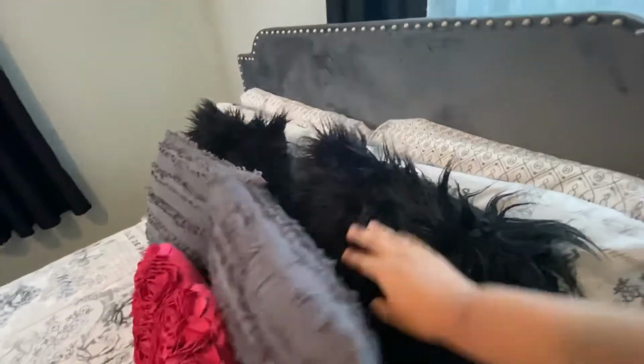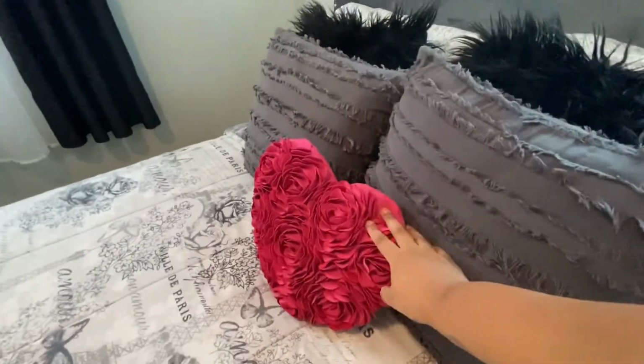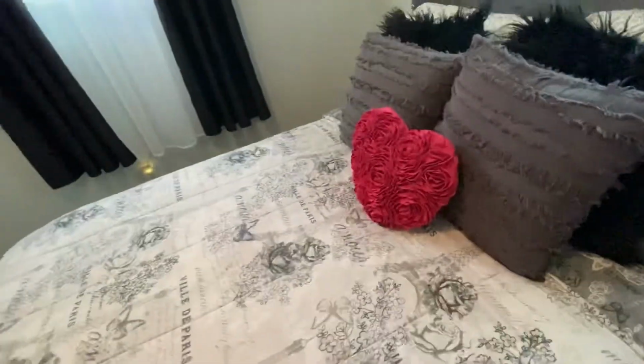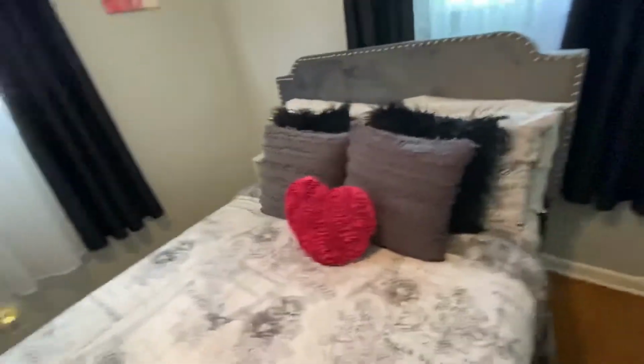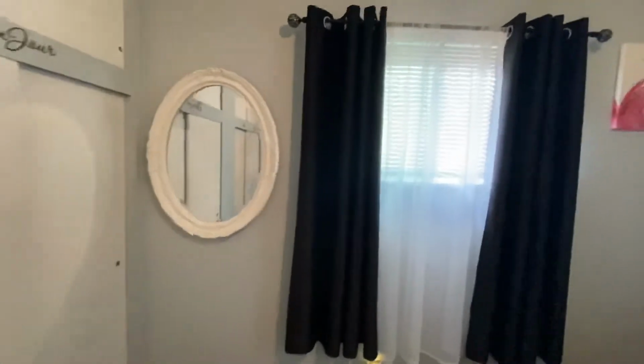Pillows, of course, Amazon. The comforter set I got from Amazon as well. I love this pink shade. I thought it was just super girly. It just added extra color into the room because it's a lot of black and white. The rug I purchased from Ross. The mirror against the wall.